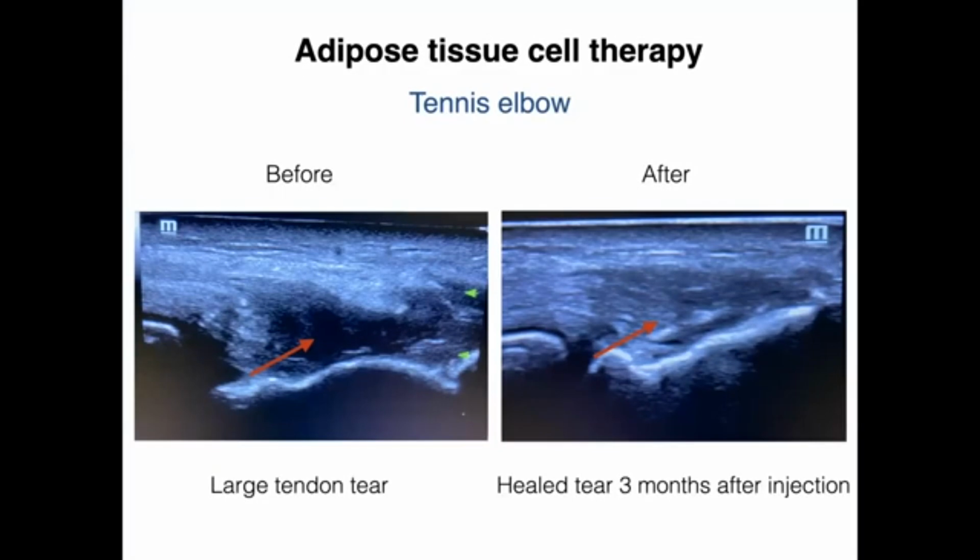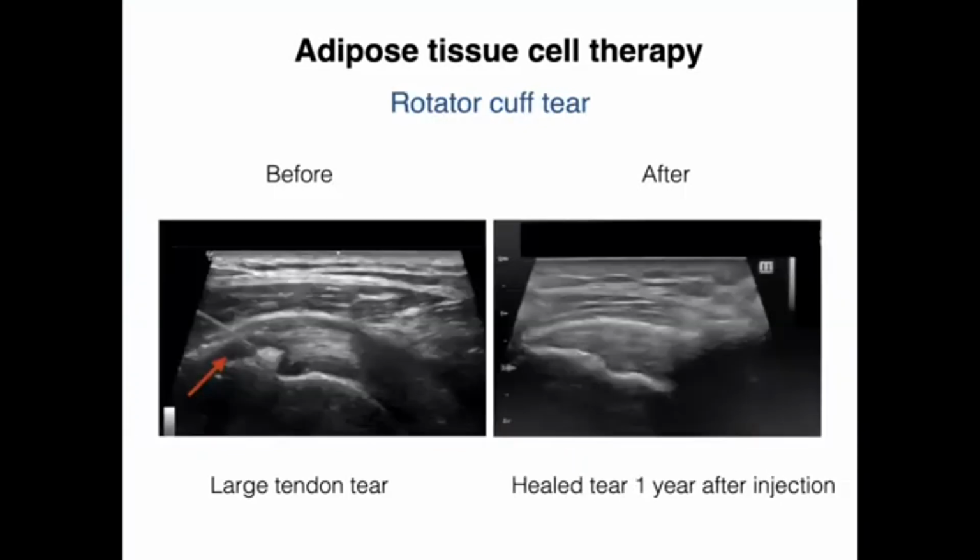This is another patient of ours with a lateral condylitis or tennis elbow. Again, a huge tear in her tendon. After one injection with fat-derived cell therapy, you can see a resolution of that black hole, or the tear, and the tear was healed as early as 3 months after the injection. And she was back playing pickleball, and I was very happy with the treatment.